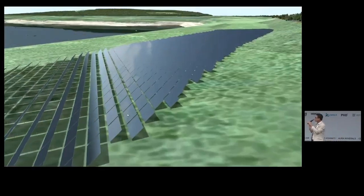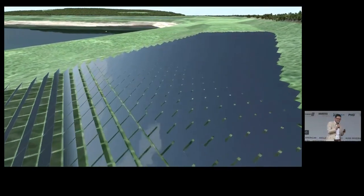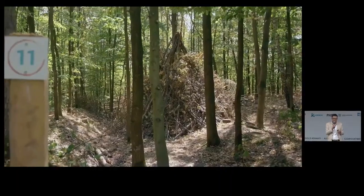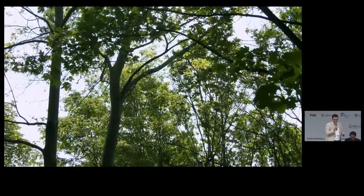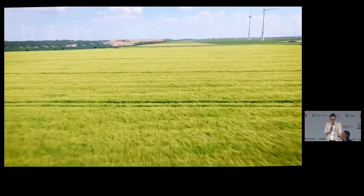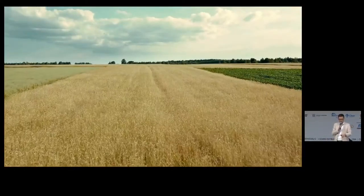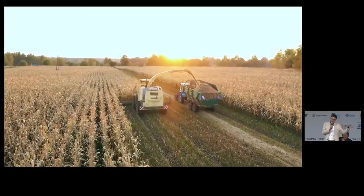Okay, yeah, we make use of this until the water level rises, which takes 60 years. We make use of the slopes for installing photovoltaic panels. Later on, these will be floating photovoltaic panels. This is all rehabilitated mine. Here you can see the rehabilitation of the fields we make use of. Agriculture, which is very important here.